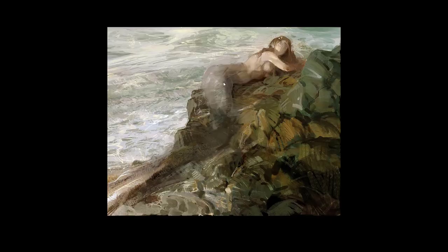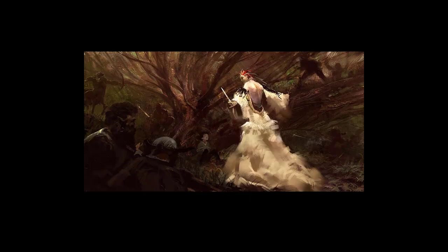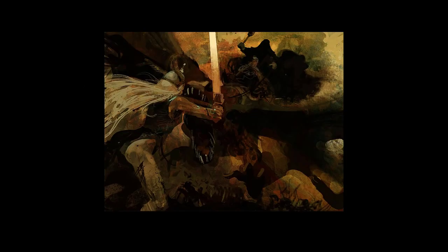A nice mermaid. Oh, look at the sensualness. Oh, damn. Ooh la la. Oh, this was a bit more refined. Reminds me of, it's more production art. Yeah, it's a bit refined. Nice back. Right?